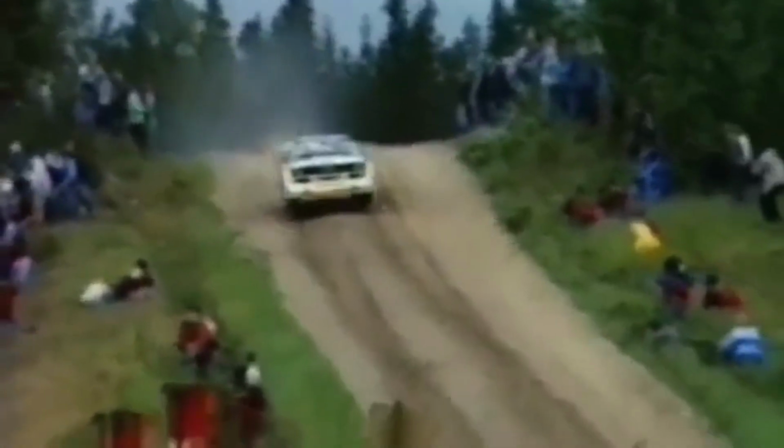However, towards the end of Group B it achieved less success due to the rise of the Peugeot 205 T16 and the Lancia Delta S4, both of which Audi accused of cheating due to them being purpose-built rally cars, in contrast to the Quattro being a road car made suitable for rallying.